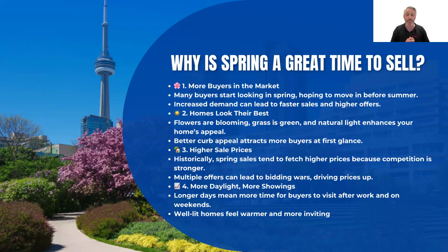I have a property I sold 2 nights ago on Tuesday, where we had 9 offers on the property. We had over 40 showings throughout the course of 7 days, and we had over 9 offers on the property. So there is good competition and good buyer demand out there, which is very reassuring to see right now.